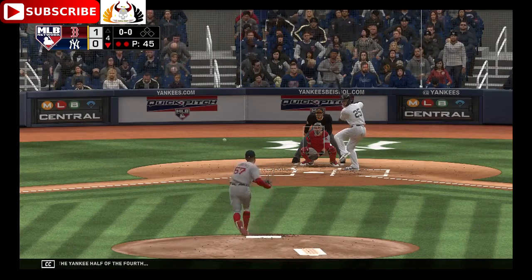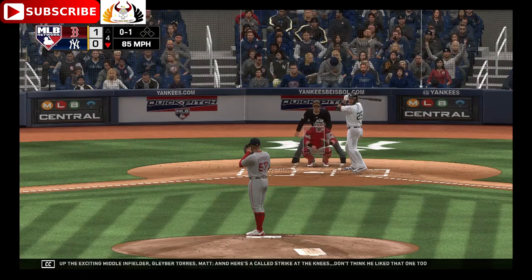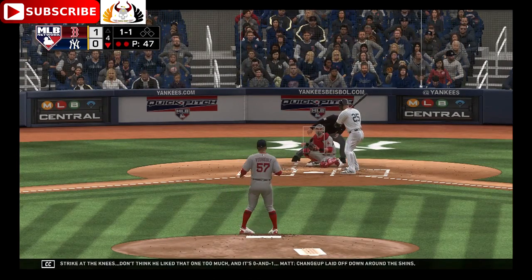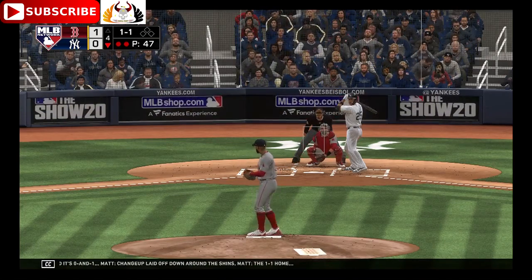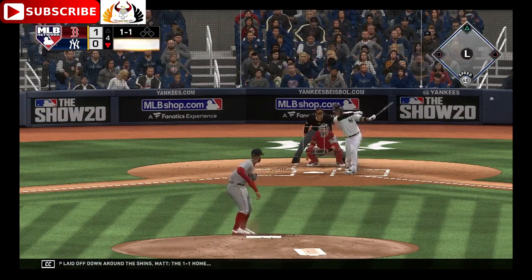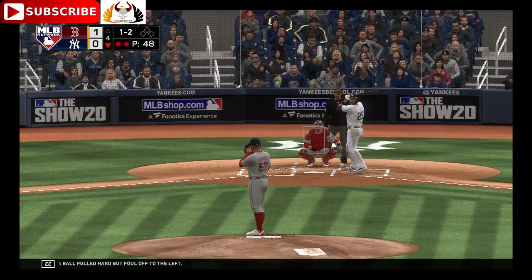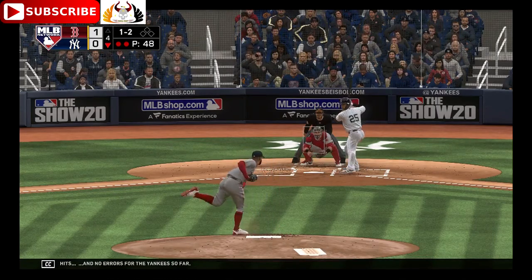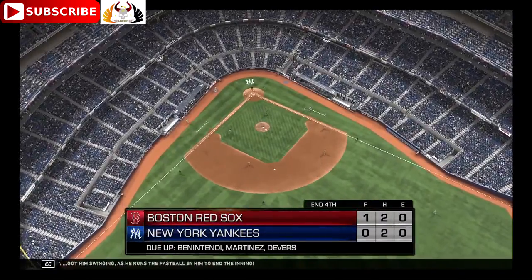Gleyber Torres. And here's a called strike at the knees. Don't think he liked that one too much, but it's 0-1. Changeup laid off down around the shins. The 1-1 home. Now a ball pulled hard but fouled off to the left. No runs, 2 hits, and no errors for the Yankees so far. Got him swinging as he runs the fastball by him to end the inning.